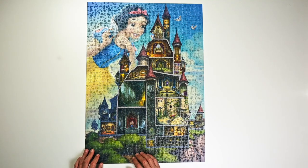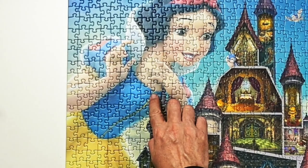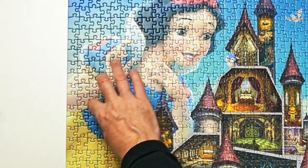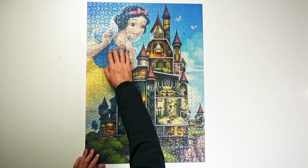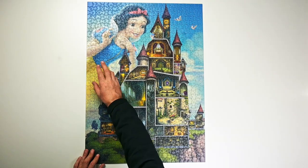So after I got that done, I went ahead, did her hair and her face. Because of this yellow line right here, I was able to follow that down. So all I had left really was a strip. And you could actually keep going on it, because this blue here, it's a different blue than that. It's hard to tell, but it's different.